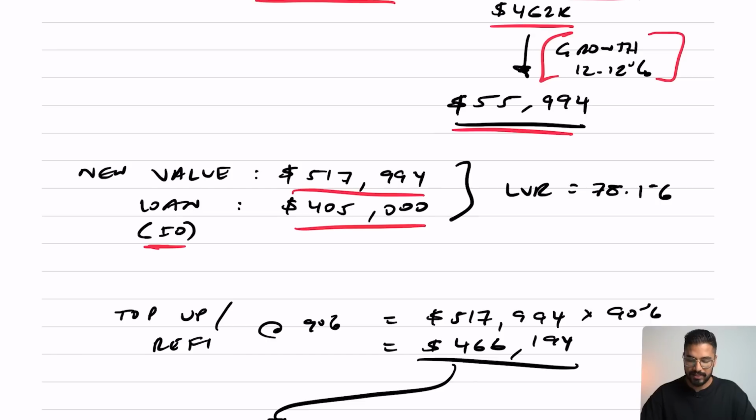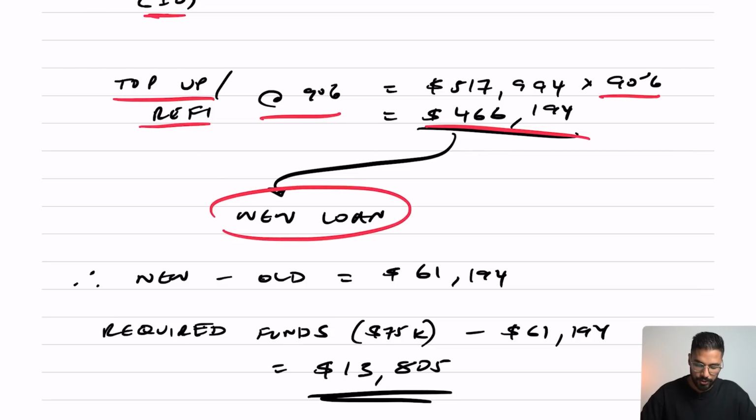So in this case, your LVR has now dropped from 90% to 78.1% because the value of your property went up, but your loan stayed the same. So if you went ahead and said you got a top up of equity or you refied it at 90%, your new loan would be 90% of the new value, which would be $466,194. So now that becomes your new loan. You need to minus your new loan from your old loan, and that equals $61,194.